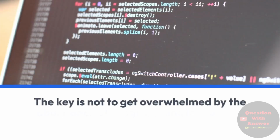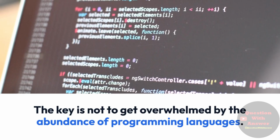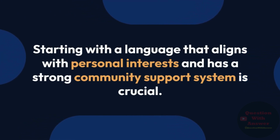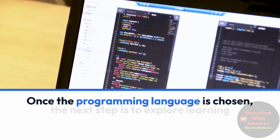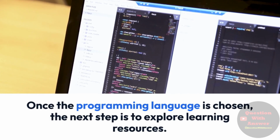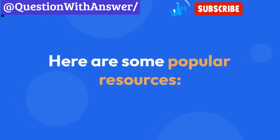The key is not to get overwhelmed by the abundance of programming languages. Starting with a language that aligns with personal interests and has a strong community support system is crucial. Learning resources for beginners. Once the programming language is chosen, the next step is to explore learning resources. Fortunately, there is a wealth of online and offline materials tailored for beginners. Here are some popular resources.